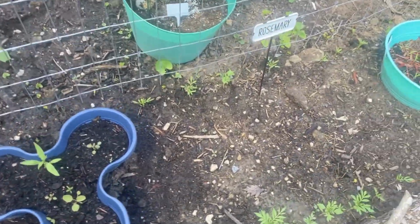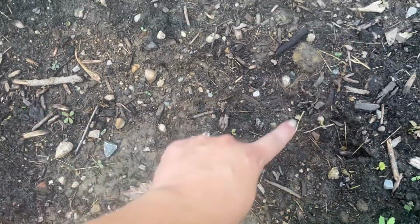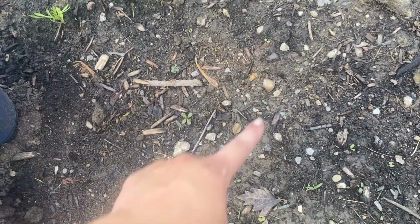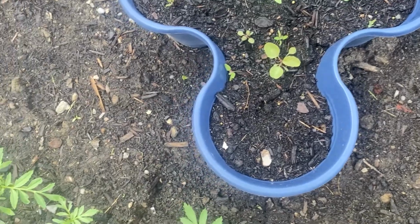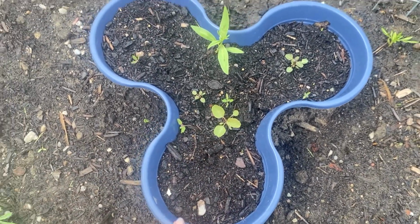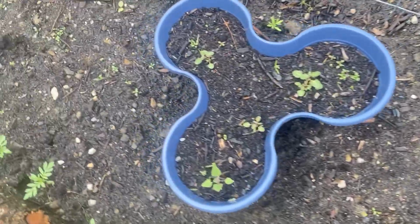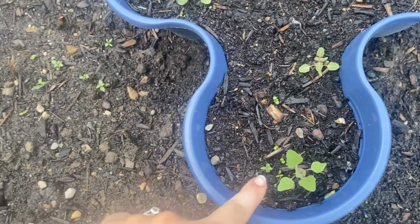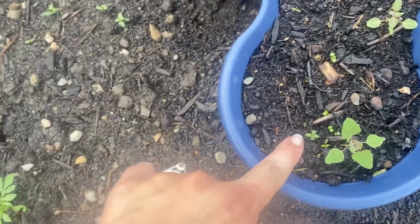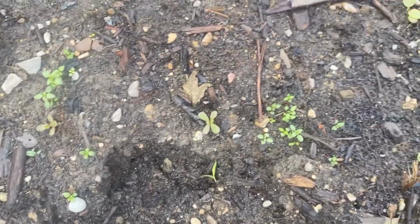So the rosemary, I think these little guys down here are rosemary, and they're coming up. But if that's the case, no rosemary has sprouted in this one yet, and all those are just weeds. And then these little guys here are thyme, and also down here.